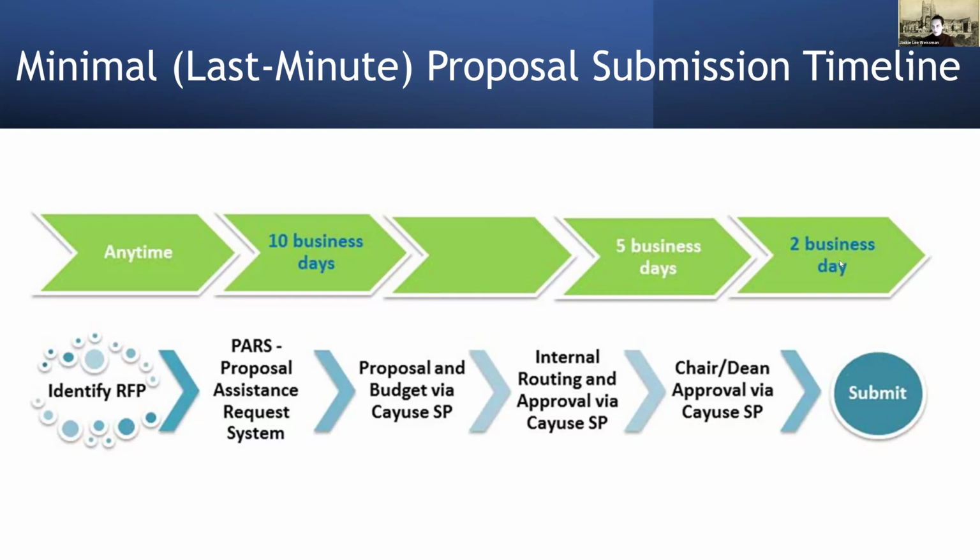And you should be submitting a couple business days in advance. I would say it's much better, especially with a PARS request, if you can submit the PARS months in advance so that GSP knows that something is coming. So as soon as you know you're going to make a submission, you should be letting GSP know that they're going to be getting something so that they can work with you throughout.